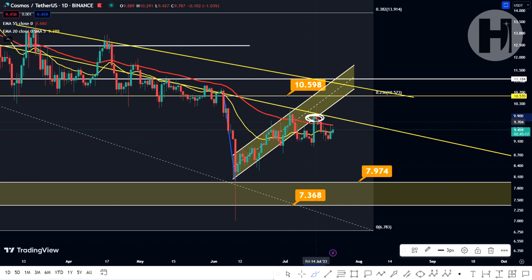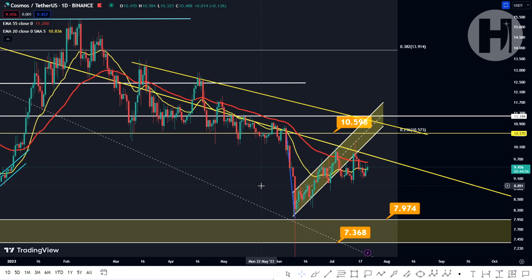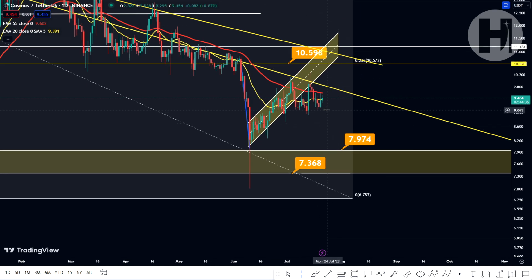This is where you kind of ran into resistance once again, and you're trying to print another high here. We'll see how high we can get with this impulsive move to the upside, but with the way things are looking right now, I don't think we're going to be getting above $10.59. I'm expecting a pullback. Bitcoin needs to refill just a bit before we head into the next impulsive move, into the next leg up in August and September. Once the 20 EMA on the weekly chart for Bitcoin has been retested, that's when I think altcoins such as Cosmos, Atom, and Polygon Matic are going to be good for buying.